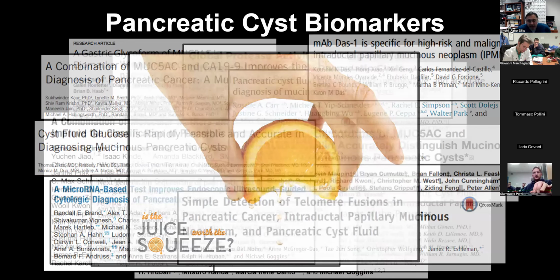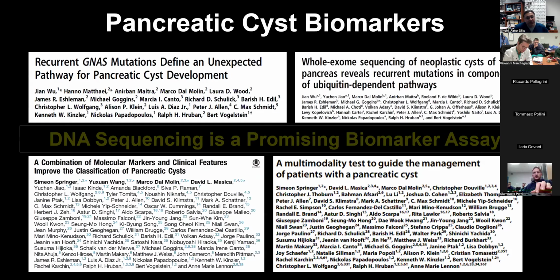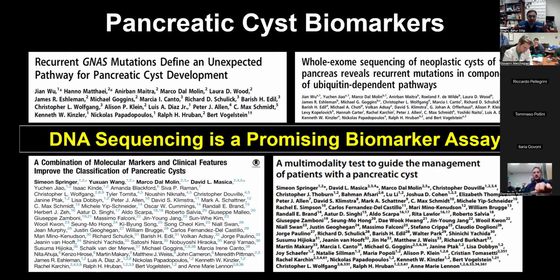But that being said, I do think that in the last few years we've seen some exciting research, honestly from both Italy and Johns Hopkins, where we've seen some amazing work in DNA-based testing, a promising biomarker not just for pancreatic cyst evaluation, but for other types of neoplasms and other organ types in addition. And I think that's where we've seen a lot of gain and advancement, and the ability to do this in a quick, effective manner, honestly in a pathology lab that could be distributed to multiple areas throughout the world.